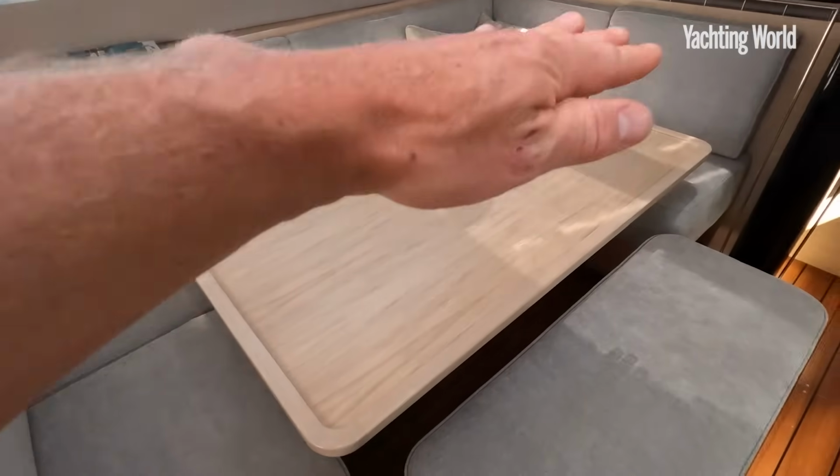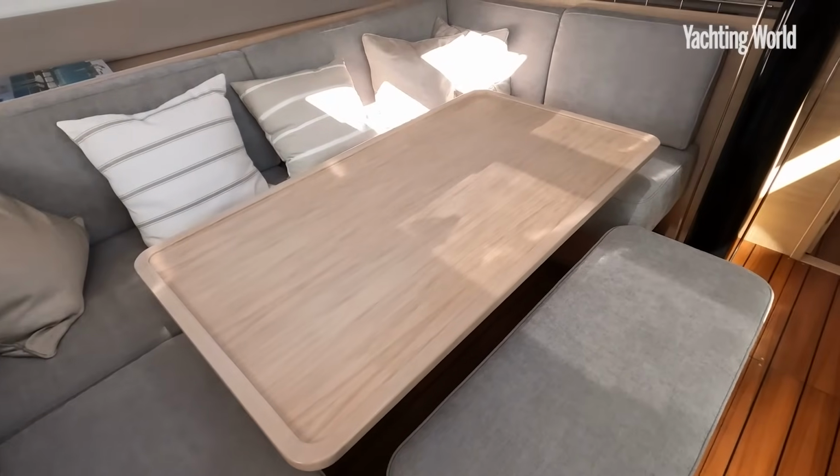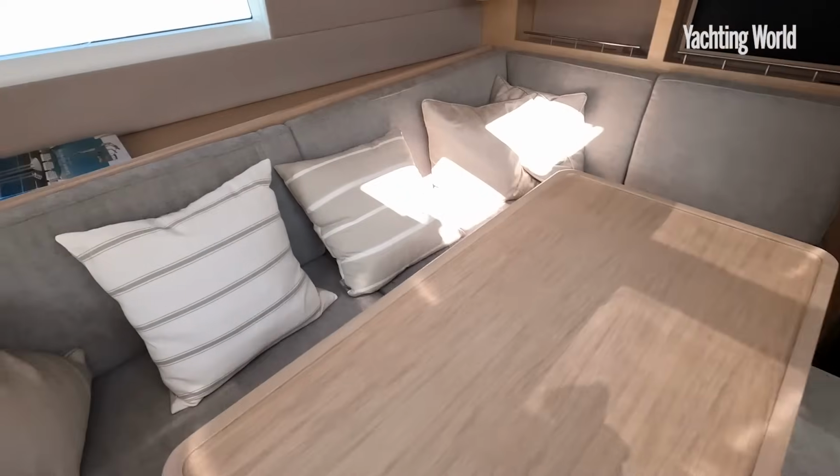That table is obviously designed to fill that gap, so if you wanted to, you'd choose one that would lower into there as a big sort of daybed area.